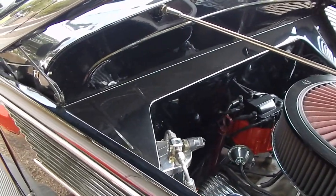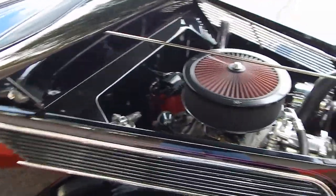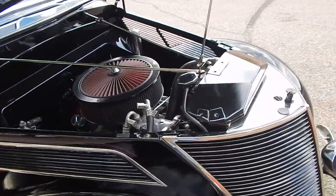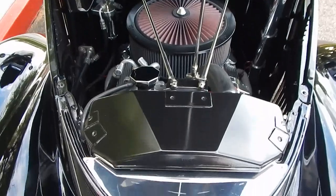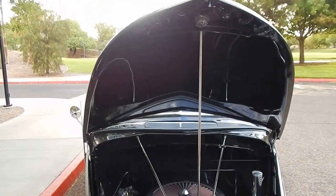Just a really neat, clean little car. Kind of give you a close up of the details here. Cars like this, you can definitely drive. This car has about 20 some thousand miles on it. Never driven in the rain that we know of, or this owner. Let you look under the bottom side of the hood here.